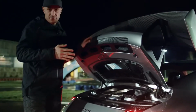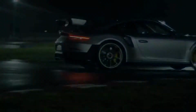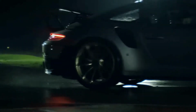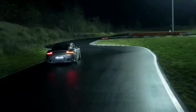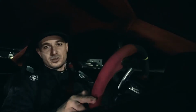We mounted the 3.8 liter twin-turbo engine as low as possible. 700 horsepower, which is enormous for a 3.8 liter engine. And the engine is just connected to the rear axle, so it's a rear-wheel driven supercar. The acceleration of the new GT2 RS is brutal. It's going from 0 to 100 really fast.